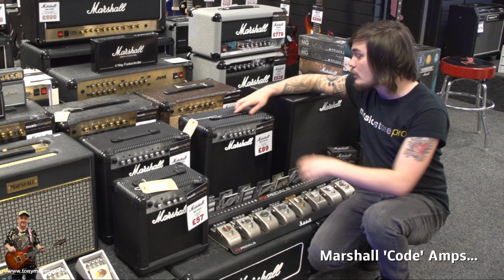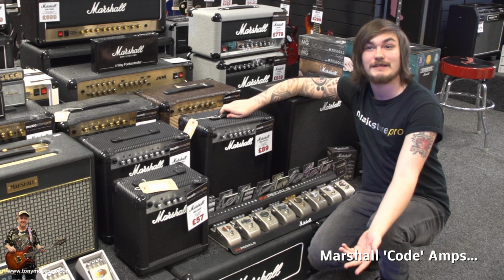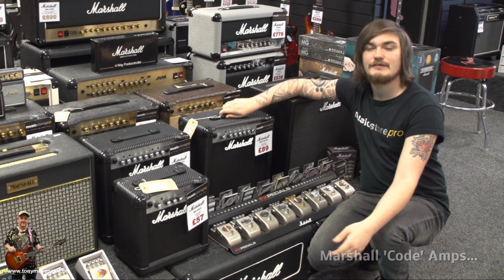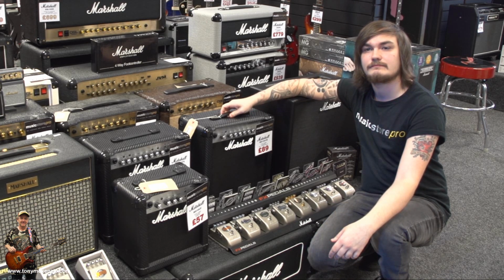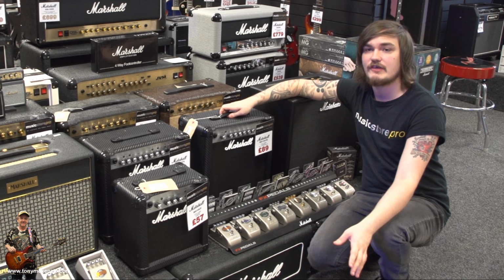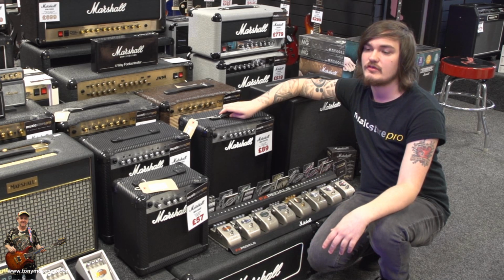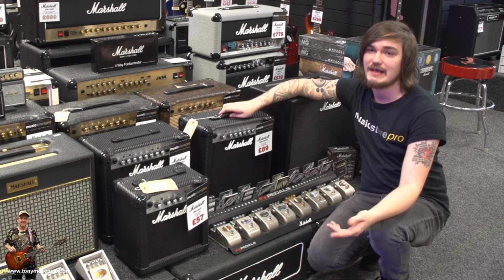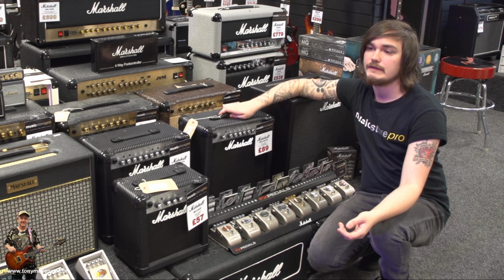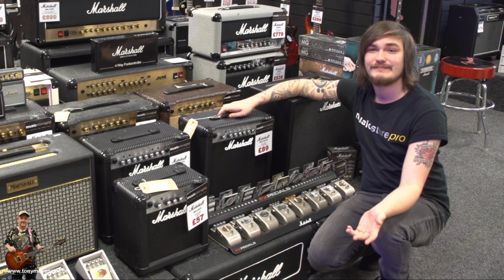Yeah, so the Marshall Code I actually love. I mean, it's Marshall doing Marshall valve emulation. Guys get a bit bothered about no tubes. Yeah, they do. To be honest, I kind of understand that because I own a valve amp myself. They sound great, but you really have to push them to get that valve tone. Really, these amps are designed to get something similar to that, but at a lower volume.